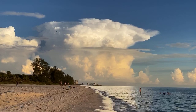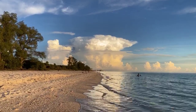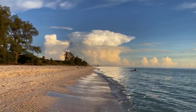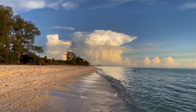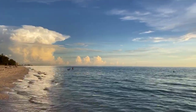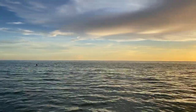I gotta pop out to the wide mode real quick. These colors are starting to look really nice here. We're in our golden hour now, where the colors really start to pop. The beach is getting that golden glow. Well, that sun is out now. Whew, I can't even look out there into the Gulf. It's so bright.